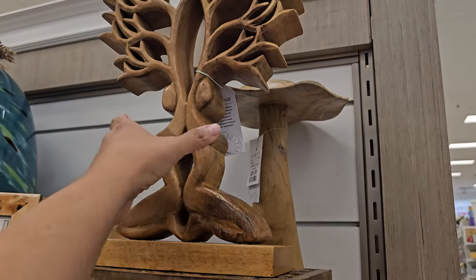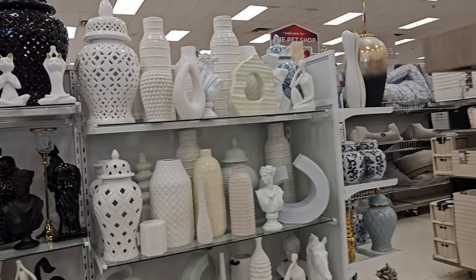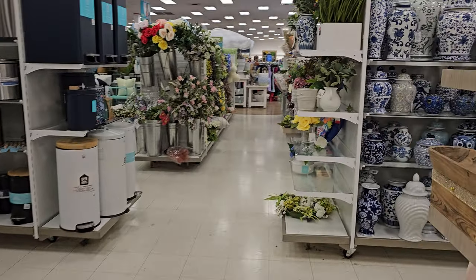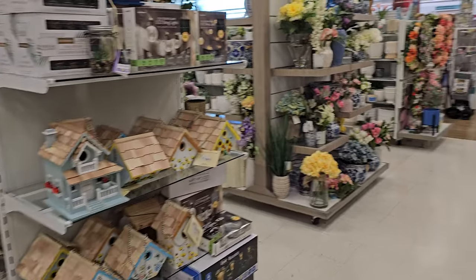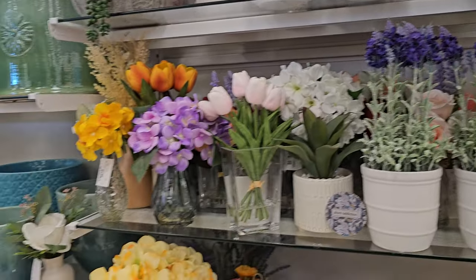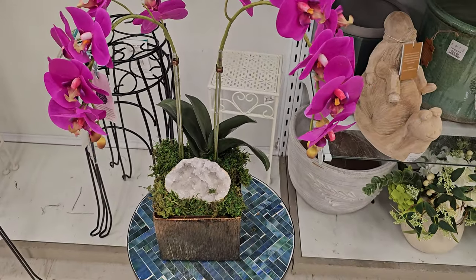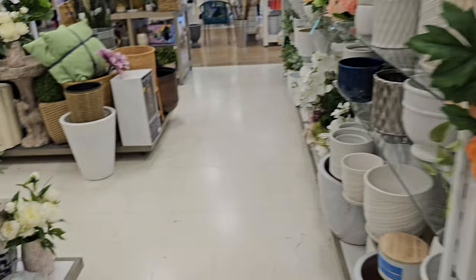Ooh, look at that. This one is $25. And then we have your whites right here. Then we might get into floral. Yeah, this is like garden, bird home, same stuff. Lots of pretty tulips and flowers. $12.99. Does that come with a geode in it, or does someone put that in there? Oh, it might come. That's kind of odd. $39.99 right here. Then we have your wreath.